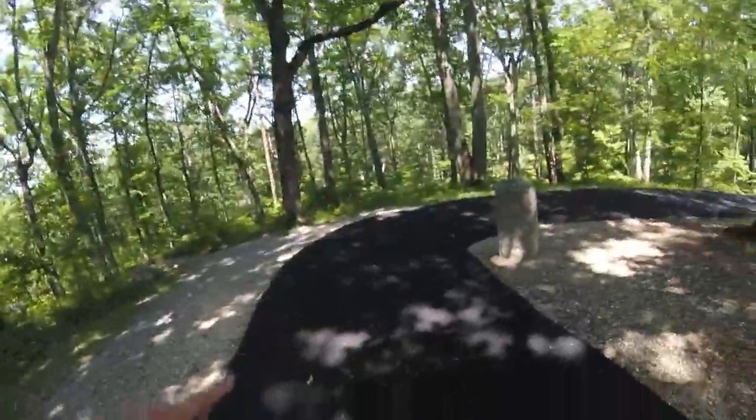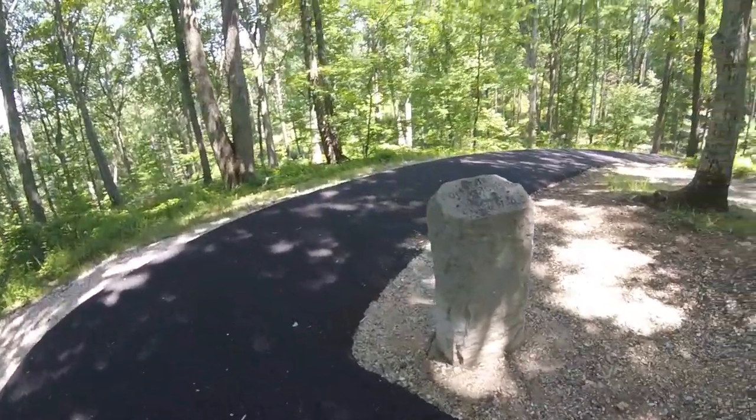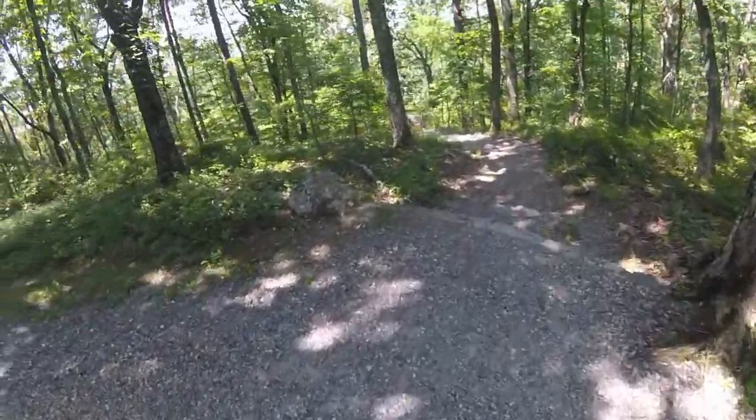Right here is the marker she was talking about. And see, right here, we'll go down here and we'll look at this.